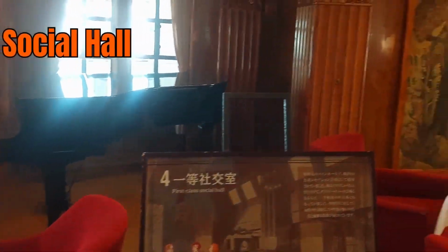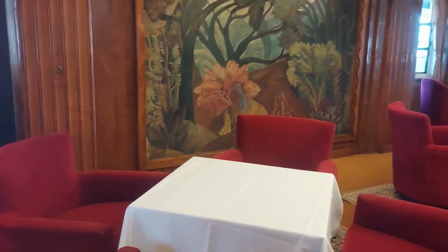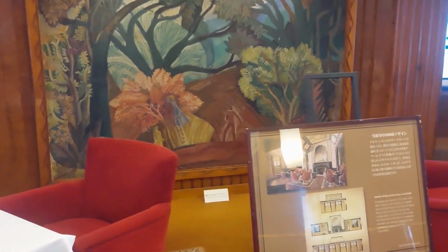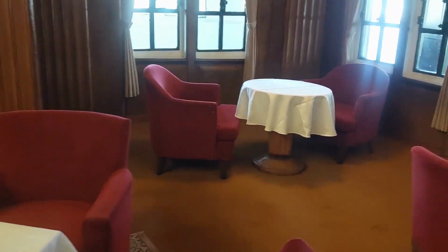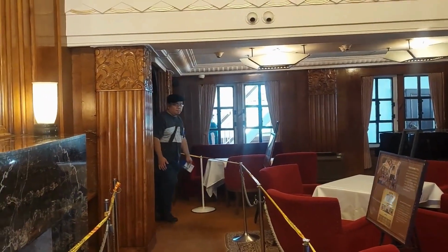Here we have the social hall, which during the day there'd be chairs and tables out here to socialize. In the evening, the chairs and tables would be removed and would be used as a space for dancing. Now, generally at this time, because of social expectations, this was actually more of a social room for women than for men. Men were more likely to do their socializing in the smoking lounge.